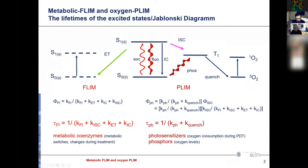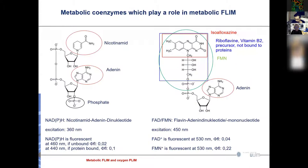This I will show later on in more detail. Now, Wolfgang and also the others in the interesting talks mentioned the metabolic coenzymes, which play a role in metabolic FLIM. And I just would like to summarize what we are doing. We first of all measure the fluorescence lifetime of NADH. NADH, quite important, is fluorescent when it's in the reduced state.